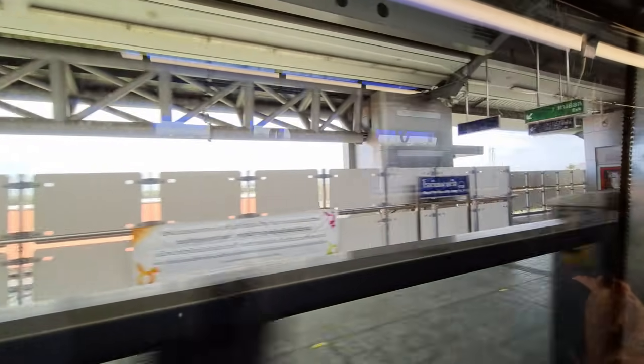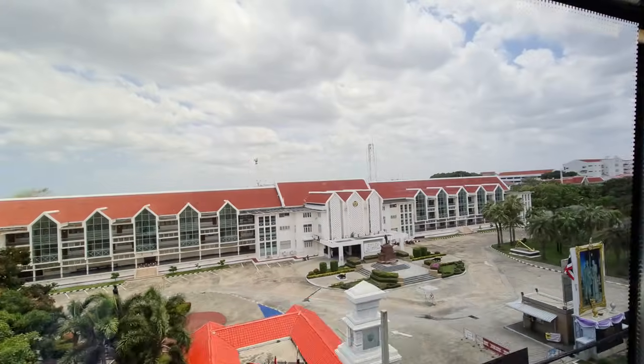Always when you have these naval bases or air force, you have these covers in front, so you cannot really look into the premises from the station.